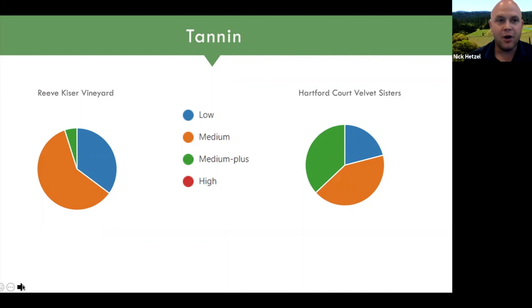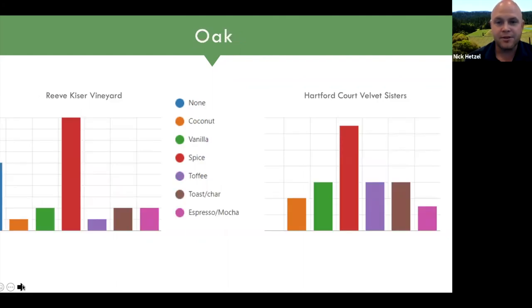So Noah, real quick, there was a really great question from Bryce a few minutes ago. Is there a reason this is labeled as Mendocino County rather than Anderson Valley? That's pretty interesting. I actually picked up the bottle. There is no reason.